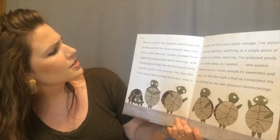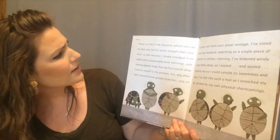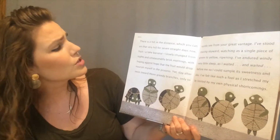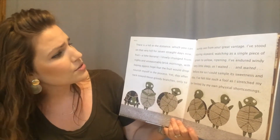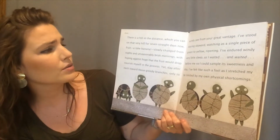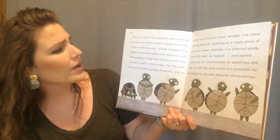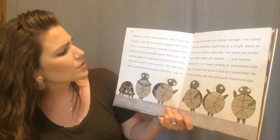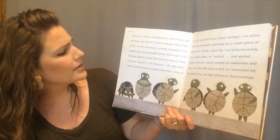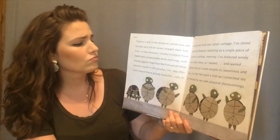There is a hill in a distance, which on that very hill, which surely you can see from your great vantage, I've stood on that very hill for 7 straight days now, staring skyward, watching a single piece of fruit, a lone banana, slowly change from green to yellow, ripening. I've endured windy nights and unseasonably brisk mornings with very little sleep, and I waited and waited, hoping against all hope that the fruit would drop before me so I could sample its sweetness and nourish myself in the process. Yet day after day, I felt like such a fool as I've stretched my neck toward those greedy branches, only to be limited by my own physical shortcomings.